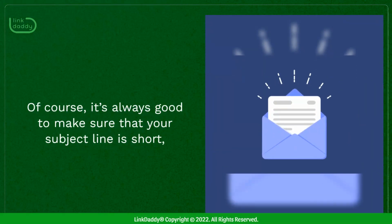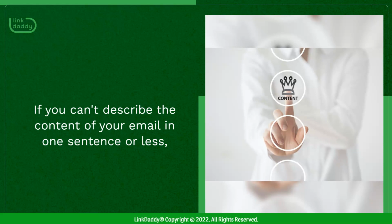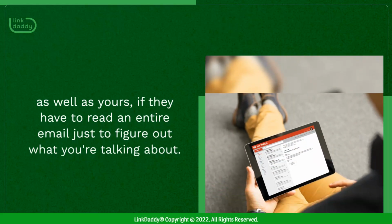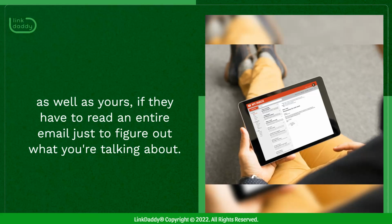Of course, it's always good to make sure that your subject line is short, sweet, and descriptive. If you can't describe the content of your email in one sentence or less, then don't send it. You'll be wasting their time, as well as yours, if they have to read an entire email just to figure out what you're talking about.